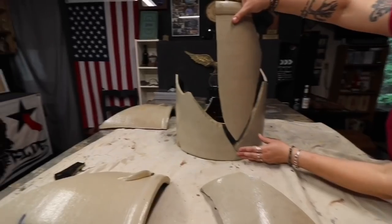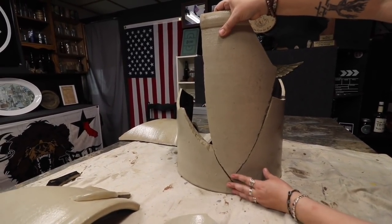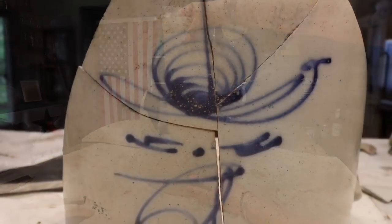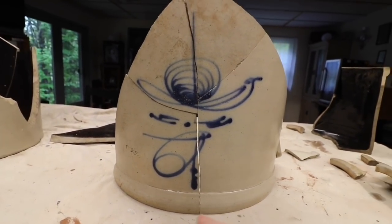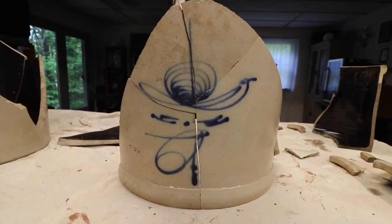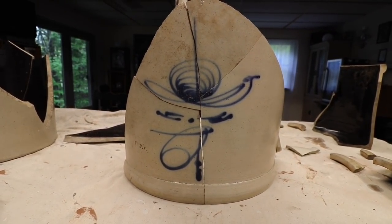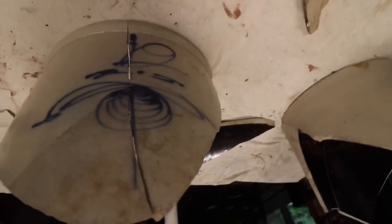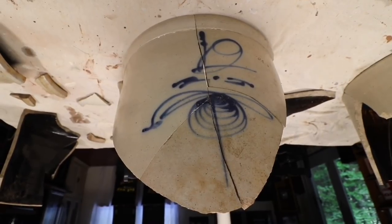Wow. Yep. Wow, this thing's huge. Holy smokes. So essentially that's four pieces. It's upside down. That's the top, but you know, gravity is easier this way. I wonder if that's like a maker's mark or something. I don't know, it's pretty. Yeah, that is cool.